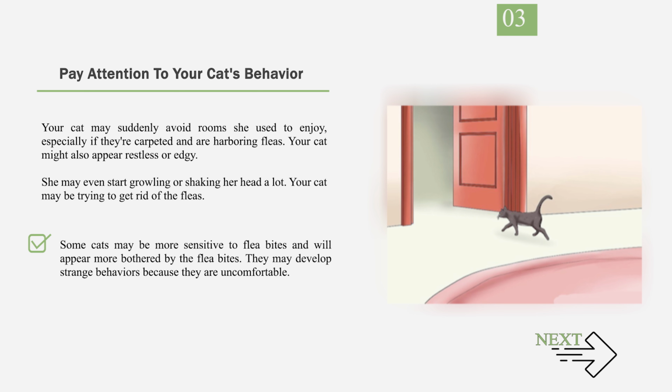Some cats may be more sensitive to flea bites and will appear more bothered by them. They may develop strange behaviors because they are uncomfortable.